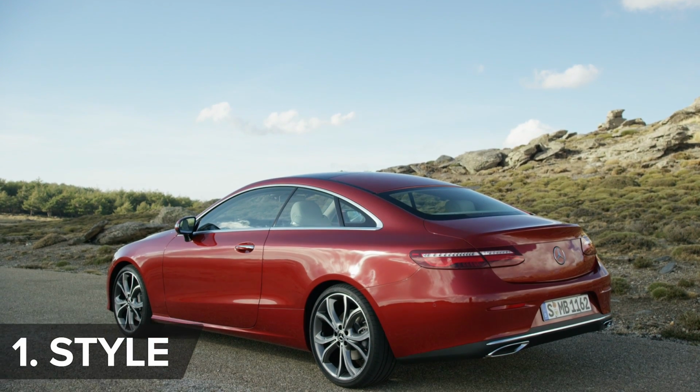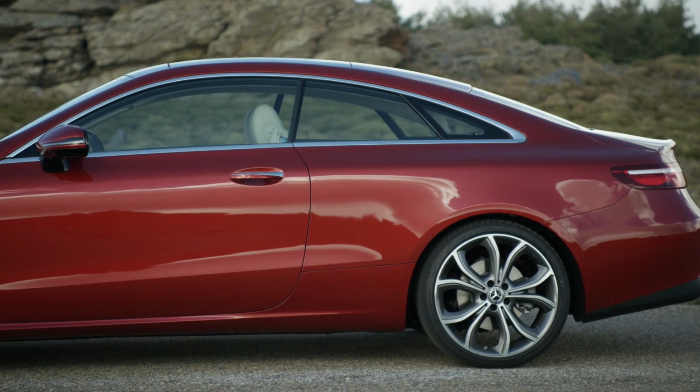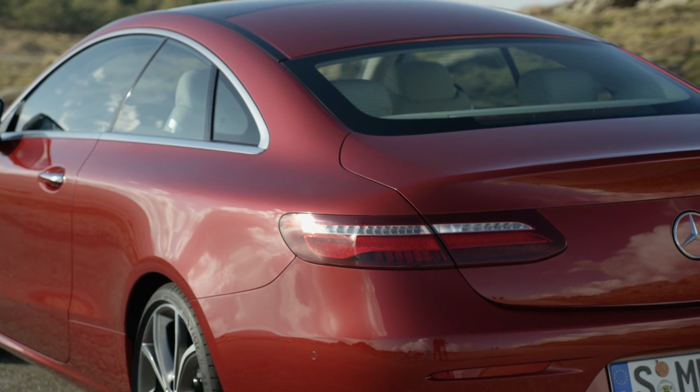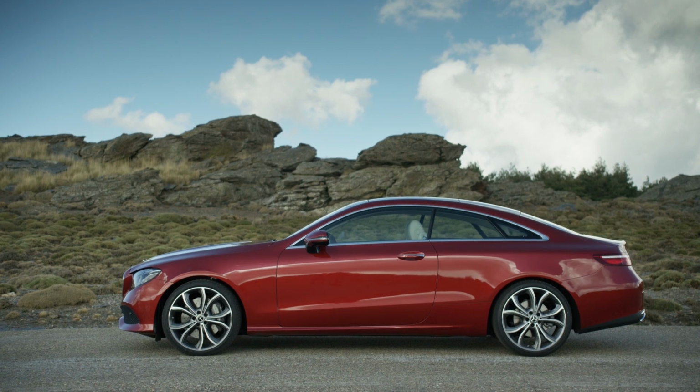Like the President of the United States, the new E-Class Coupe is noticeably larger than the outgoing model. It's actually 123mm longer than the old version, but it isn't wasted space. 113mm of that extra length is between the wheelbase. In other words, the place in which you sit.